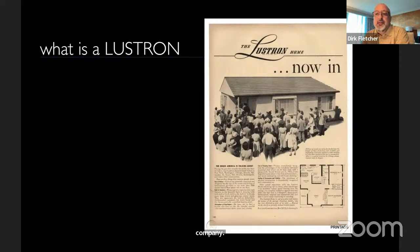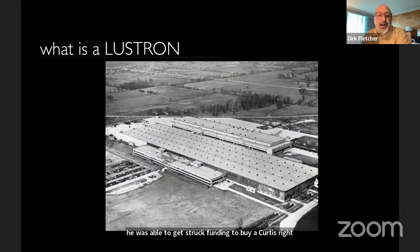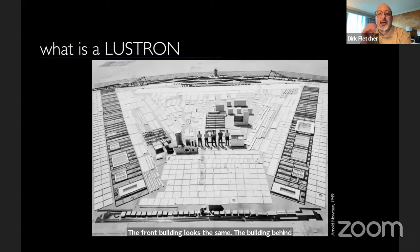This is also an ad based on the Hinsdale, on the very first one he built that was in Hinsdale. But he was able to get funding to buy a Curtiss-Wright airplane plant in Ohio. And ironically, this building is still there. What's behind the building is now the airport in Columbus, Ohio. So this is the DSW warehouse that is on the southeast side of the airport. If you go by there, and I have photographed the DSW warehouse, the front building looks the same. The building behind does look a little bit different, but it's pretty much the same building.